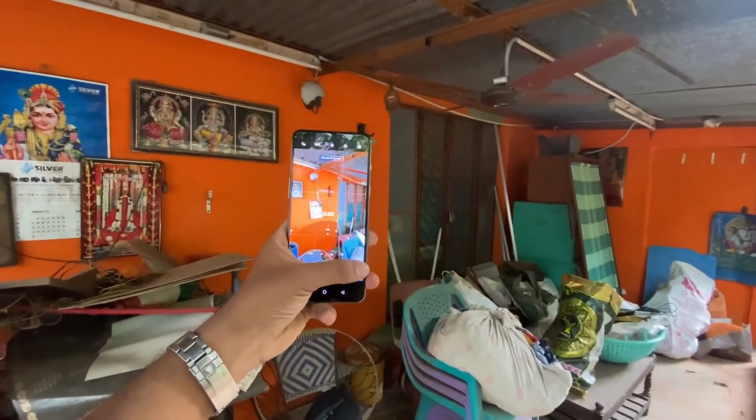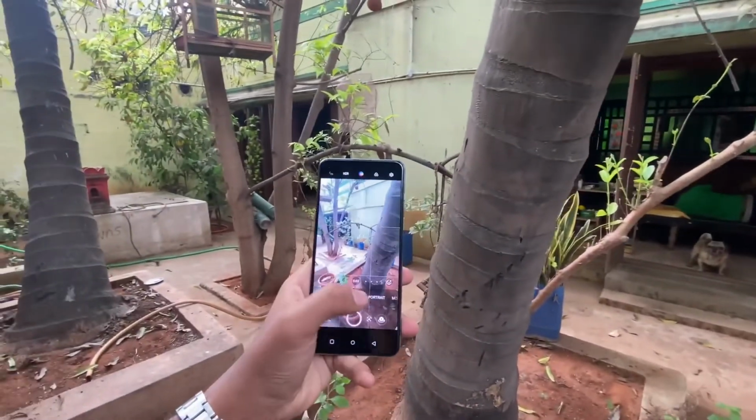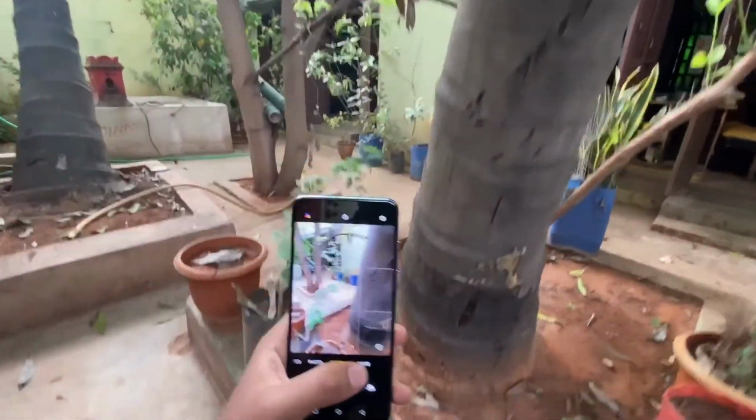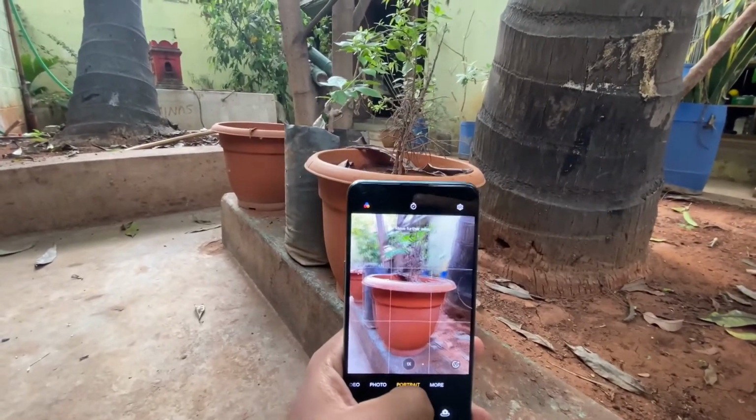So if you are a hardcore photographer, you love photography, please do not buy this phone, ladies and gentlemen. But if you are buying this phone only to use, just for your work, or you're not a crazy phone freak, then this is a phone for you.